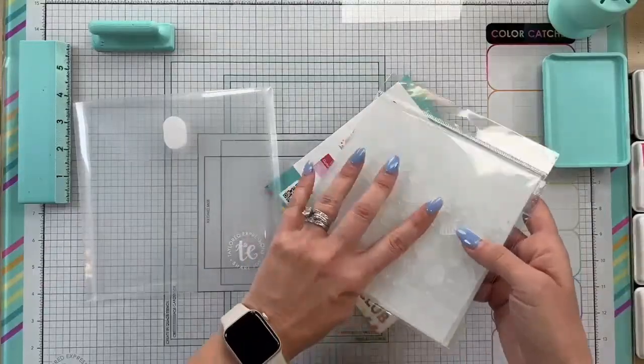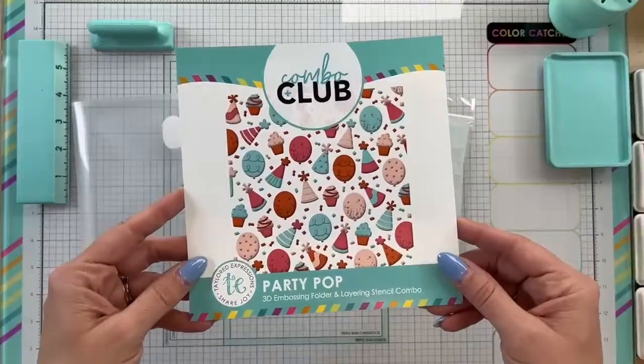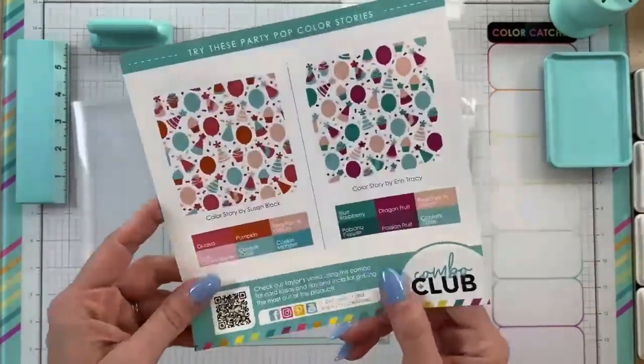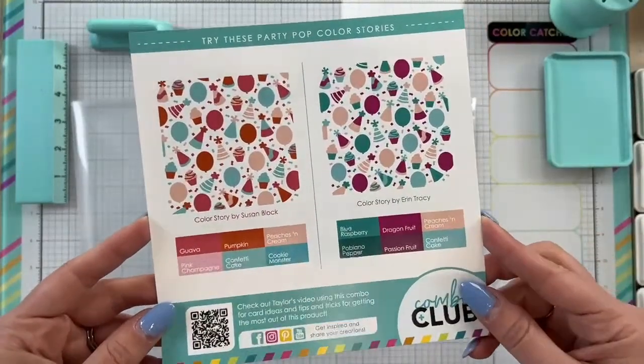So inside of your little pouch is our Combo Club packaging insert. It gives you that mock-up on the front to show you what the stencil and embossing folder look like together. And then on the back, you have a couple different color combinations that you can try.